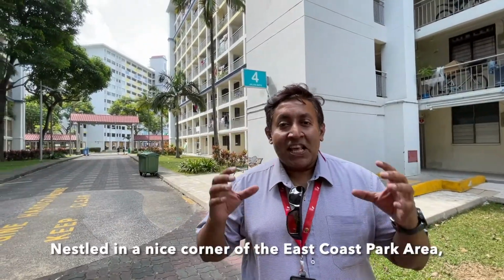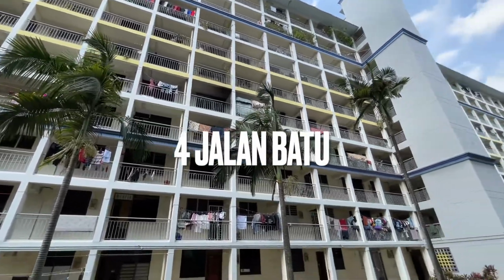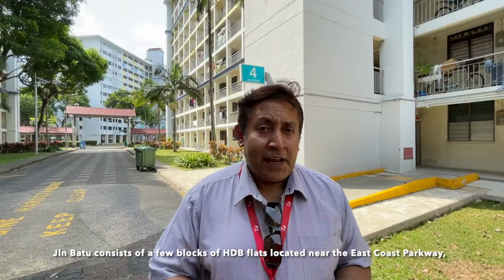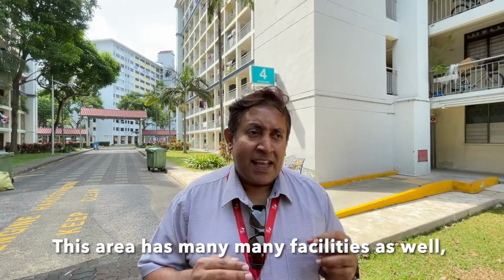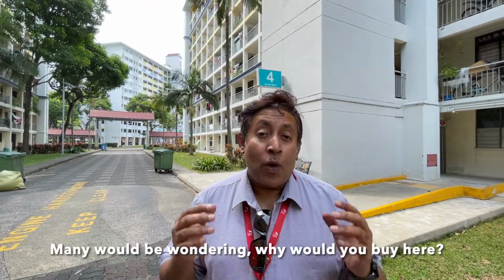In a nice small corner of the East Coast Park area near Tanjong Rhu, lies Jalan Batu. Jalan Batu consists of a few blocks only, and it is very well located, very, very near to the East Coast Parkway. Many facilities that this area has, many amenities which you can look forward to, like great places to eat.